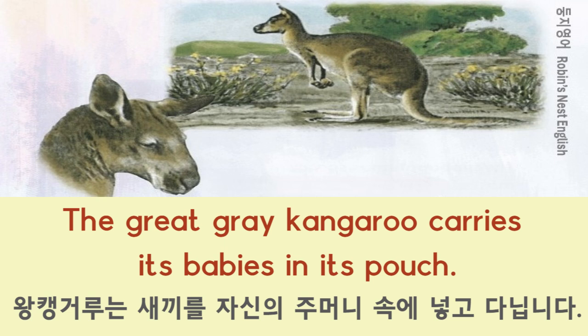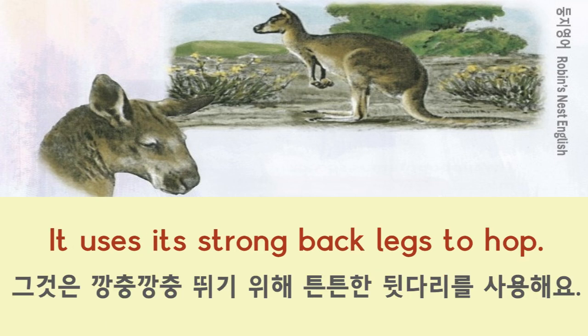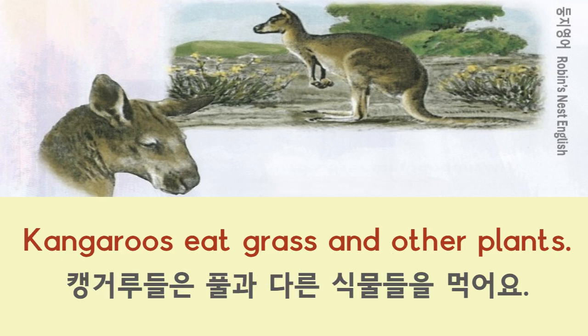The great gray kangaroo carries its babies in its pouch. It uses its strong back legs to hop. Kangaroos eat grass and other plants.